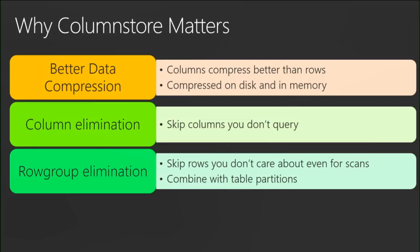Third, we have natural built-in partitioning with column store indexing, with clustered column store indexing especially. So basically, if you organize your data and sort it in a way that is most common to the range queries that you do most, the most common in a warehouse is date, right?